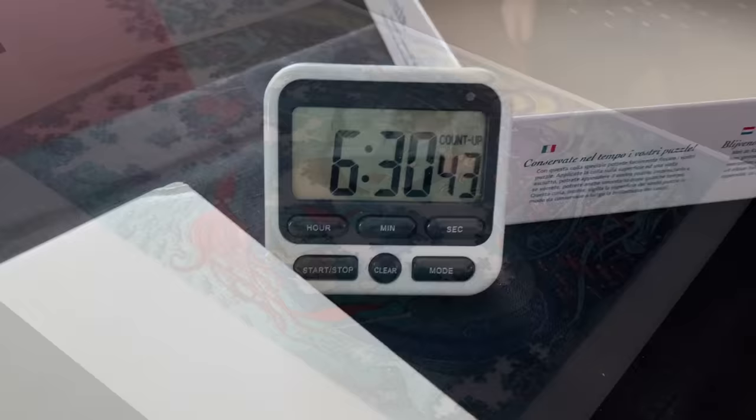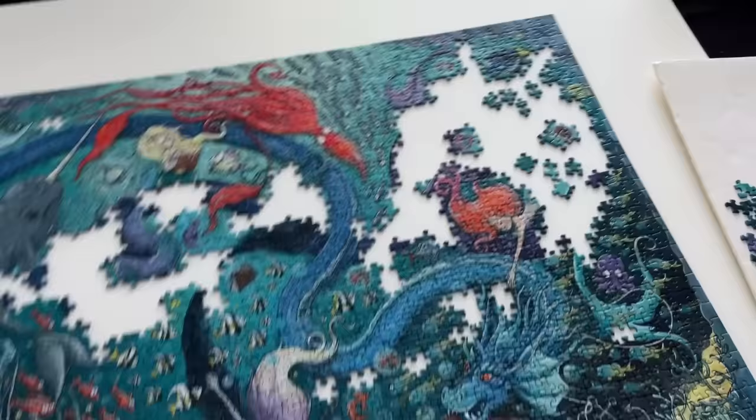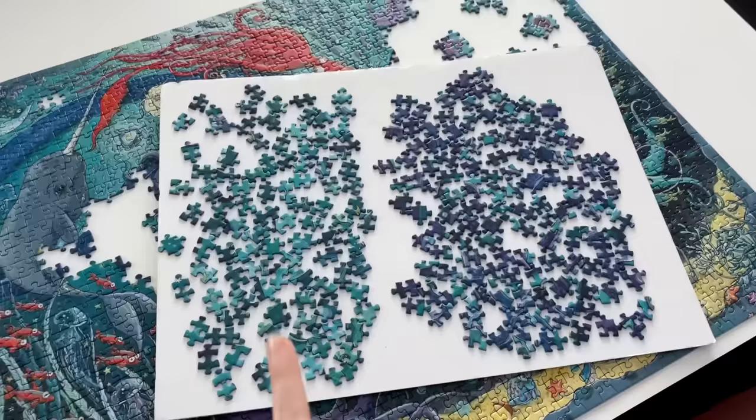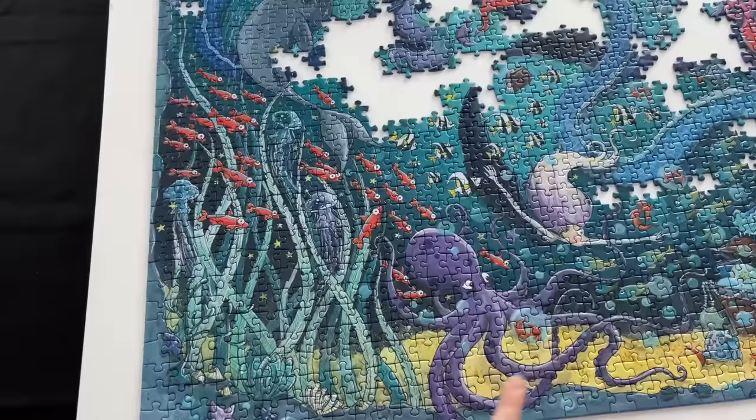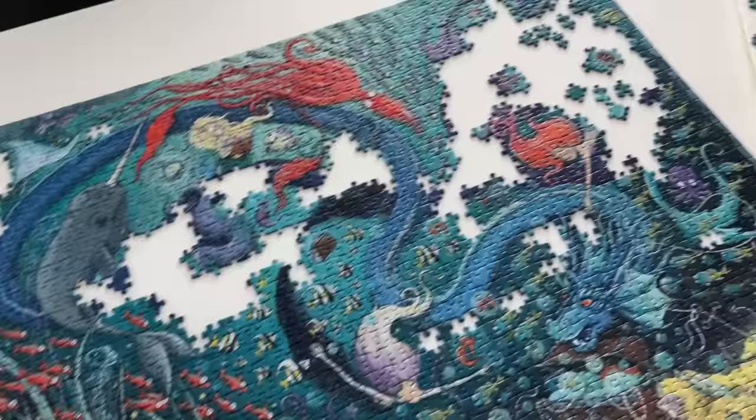Okay, so my new goal is to finish it in under 7.5 hours. All of the pieces that are left officially fit on one tray, and I have a nice big section down here, which is completely done. That's so satisfying. So just gotta finish up the rest of this purple dragon.